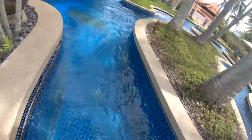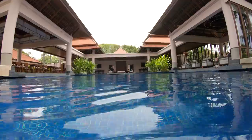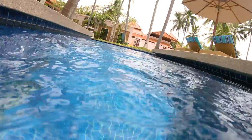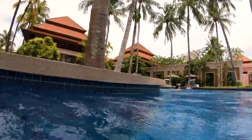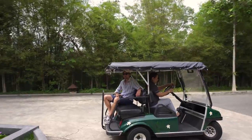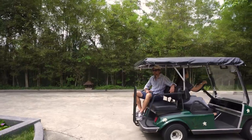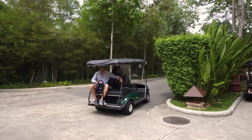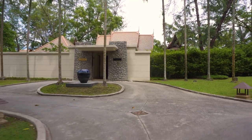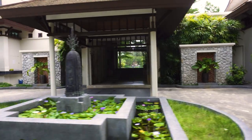Alright, let's hit the pool. I love this pool because it's actually got current. Banyan Tree is comprised of three resorts. We're staying at the Banyan Tree Phuket, but let me show you the other two. The other two resorts are Banyan Tree Spa Sanctuary and the Double Pool Villas, also by Banyan Tree.